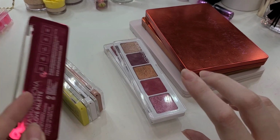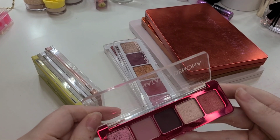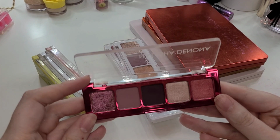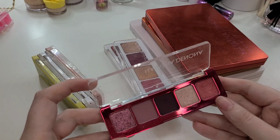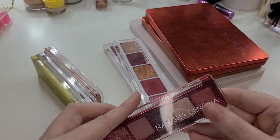Then we have the Mini Love, and I really do like this palette. So cute. The color story, really cute. This is kind of a duochrome-y shade, a orangey gold to a pink. And then you have 2 other shimmers and 2 other mattes. Really cute. Love it.